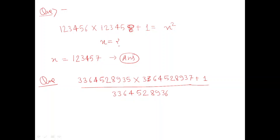Answer is, if you multiply these two and add one, then the square of this one will come. So what is left only? One is cancelled out, one is left. So 3, 3, 6, 4, 5, 2, 8, 9, 3, 6. This is the answer. Next question.